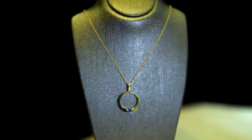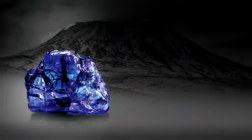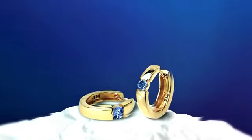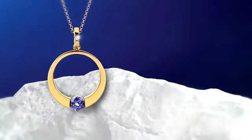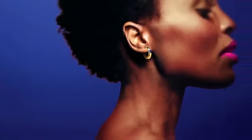Wow, this is gorgeous. I love the violet blue color of the gem. What do you call this gemstone again? Yes, that is the rare Tanzanite stone. It is considered an African treasure, and this collection was designed to showcase its stunning beauty. Unique and simple, it would be perfect for Zoom meetings. Yes, these gemstones would definitely stand out during video calls, sir.